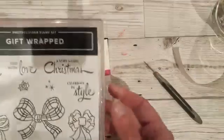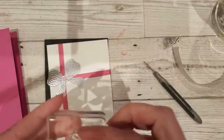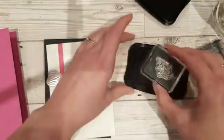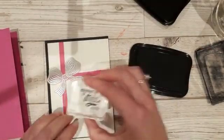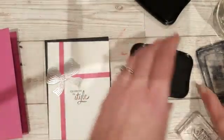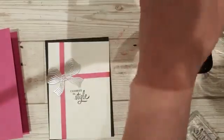Alrighty, and then I'm going to grab my black ink and I'm going to take the Celebrate in Style sentiment. I'm going to stamp that in black. And I am going to do my level best to stamp this straight. Okay. So let's see how we go. Yay! Alrighty, and then I'm just going to grab a few rhinestones.